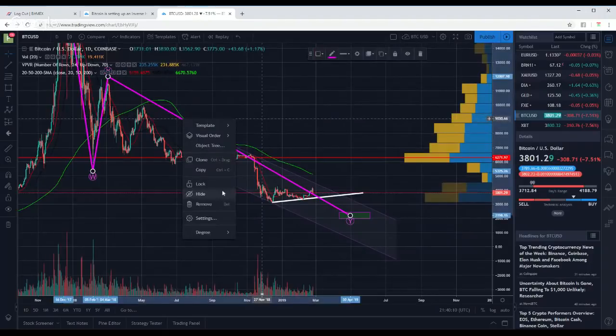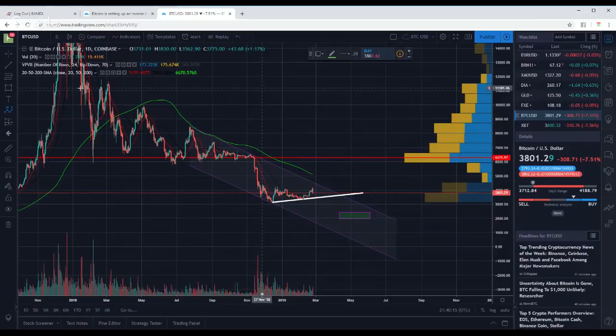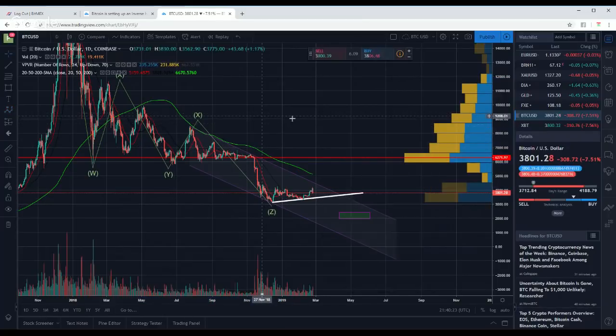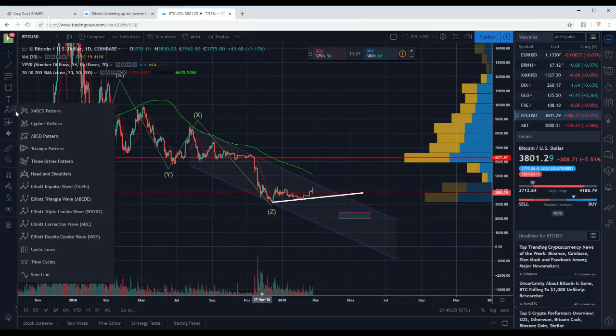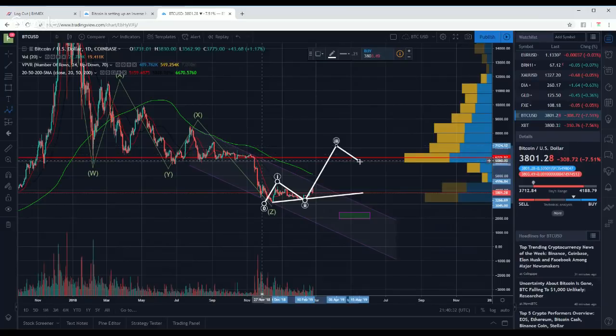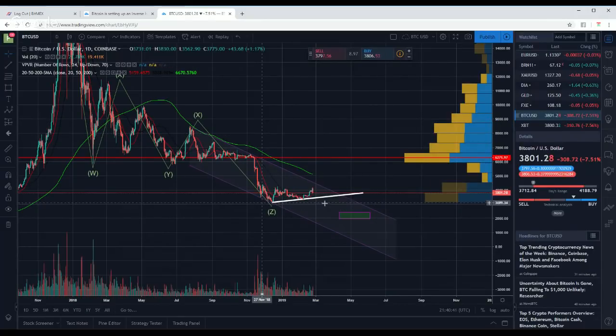Basically, one of his counts is very valid. It's basically a triple, I'm just going to cut it short here, but it would be a W, X, Y, X, Z to complete this correction. And in fact, this here is 1, 2, 3, 4, 5. We should see something like this. Basically, we should see an impulsive wave.